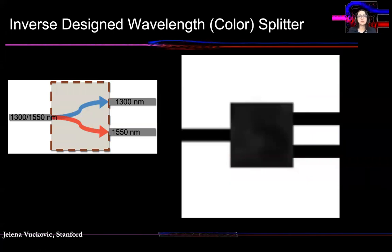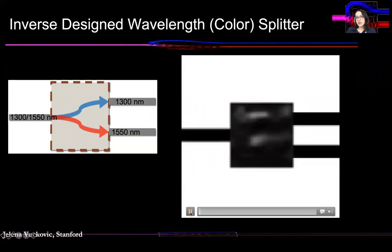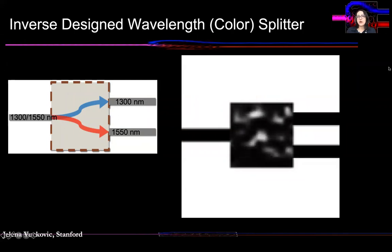Here is another problem that we typically face in photonics, which is the design of a wavelength splitter, WDM device. Let's say you would like to split 1.3 from 1.5 microns in a small footprint, something on the order of 2.8 by 2.8 microns, again in 3 dimensions. And you define figure of merit for each of the channels. You incorporate fabrication constraints into the process so that you end up with something that you can fabricate. And here you can see how the design process looks like.